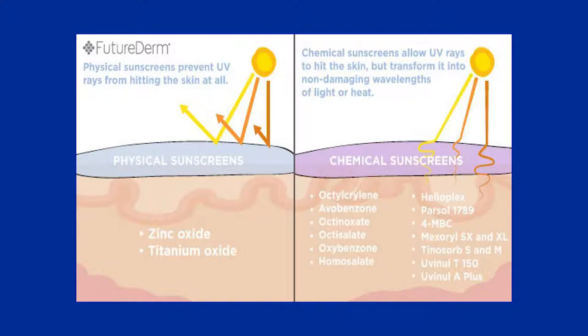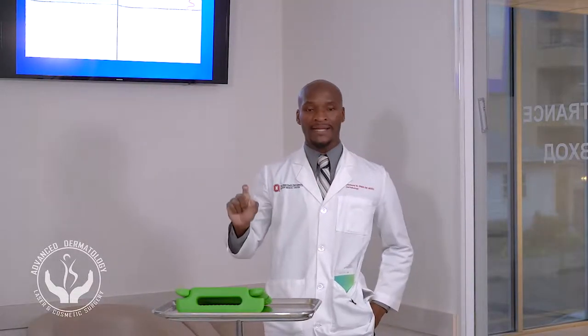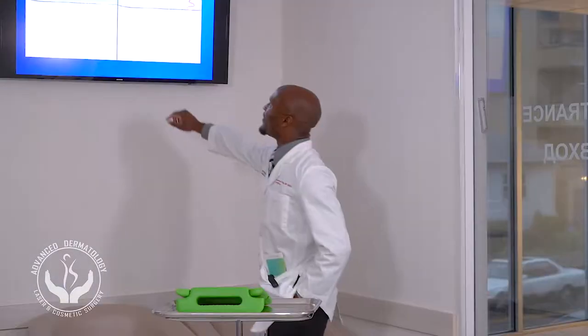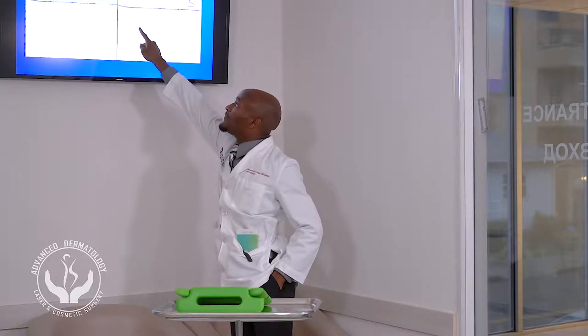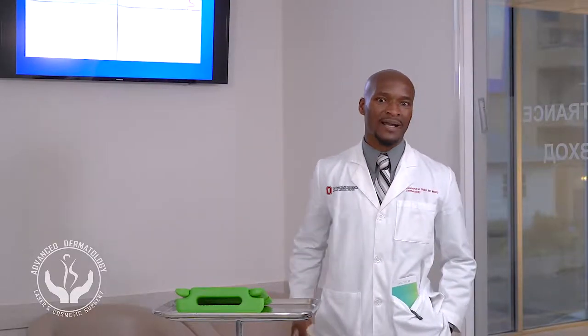Now, if you see any of these products on your right-hand side, which is the left side of the screen, anything that has a-z-o-n-e or a-t-e in it, try to stay away from those. Avobenzone, and then you also have oxybenzones and so forth. Those have been shown to cause allergic reactions as well, and some new literature has been published about cancers and things of that nature. So I stay away from those products, okay? If you see anything that has zone at the end of it or ate at the end of it, most likely you want to stay away from those.